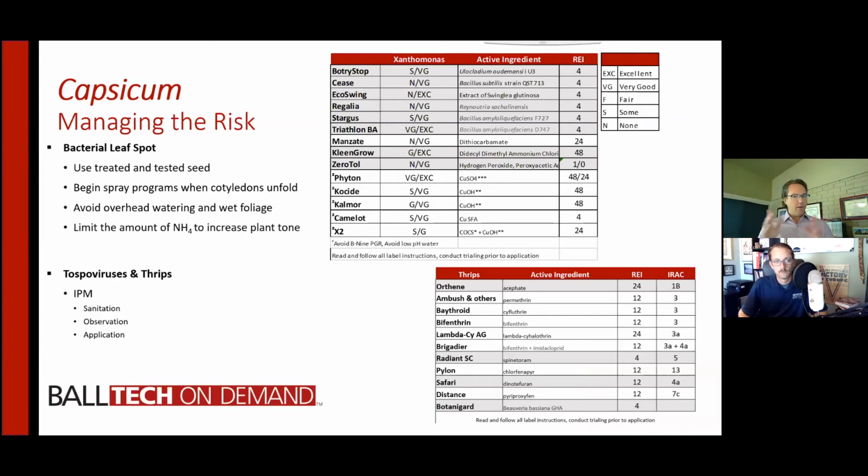Okay, that was our high risk of bacterial leaf spot. Now let's switch topics here. Let's talk about those tospoviruses. And again, I mentioned there are kind of a group of viruses. The 2 main ones we're concerned about are impatiens necrotic spot virus and tomato spotted wilt virus.